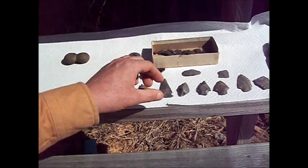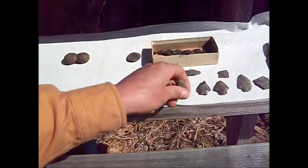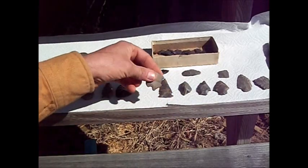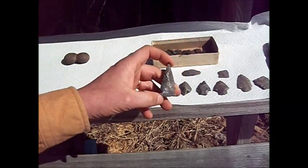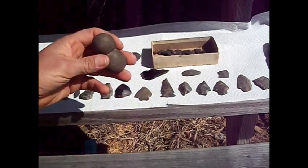There's a lot of limestone in that area, and you find these bands of this gray. I'm not sure. Is this chert? Paleo Man, if you're watching, could you tell me what this material is? Obviously, this is a different material. This almost looks like limestone. This is a different material. And then there's this.